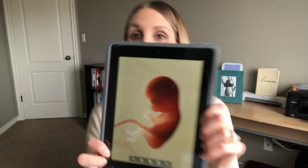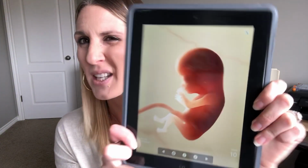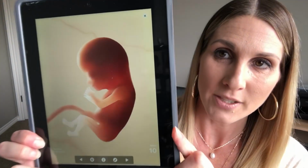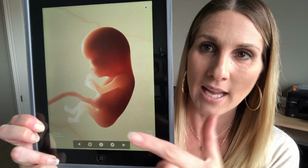Now I have my ultrasound, and I will be sharing that with you as well right away here. But I'm first going to show you the app. All right, so remember this is the Pregnancy Plus app that I shared with you. It's really cool. So this is 10 weeks and what baby would look like around 10 weeks.